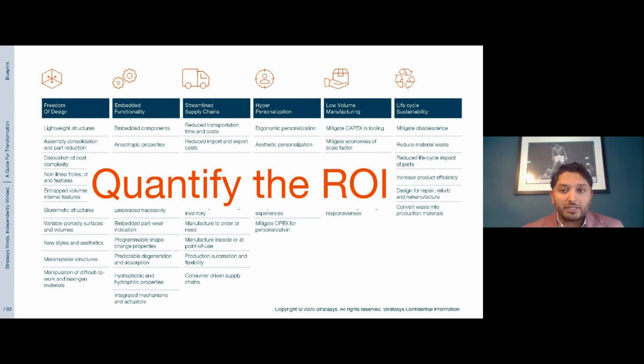Working with the client, we determined that each day that a rail car was out of service resulted in $15,000 to $20,000 in penalties, which is roughly $1.5 million over 14 weeks. That's a lot of money. Additive became a prime solution.